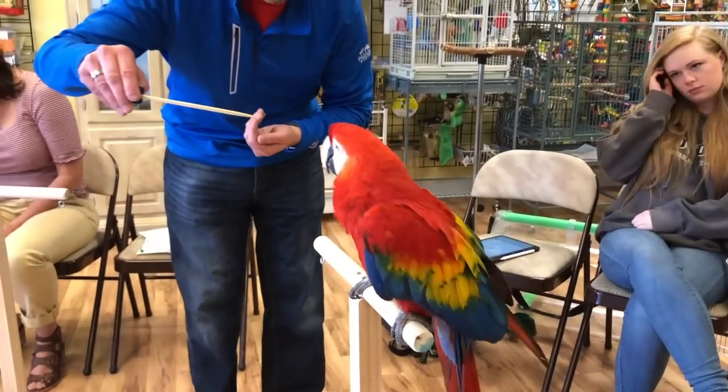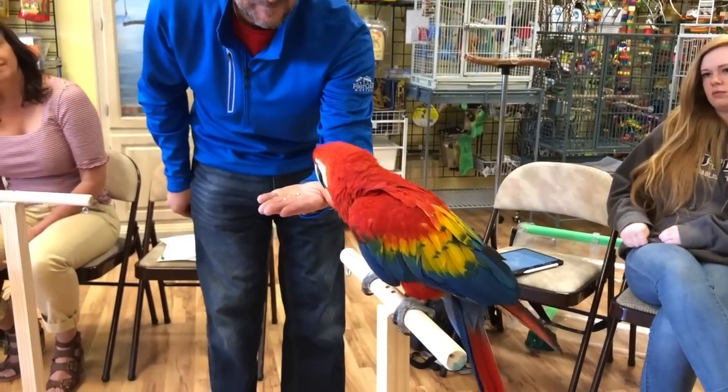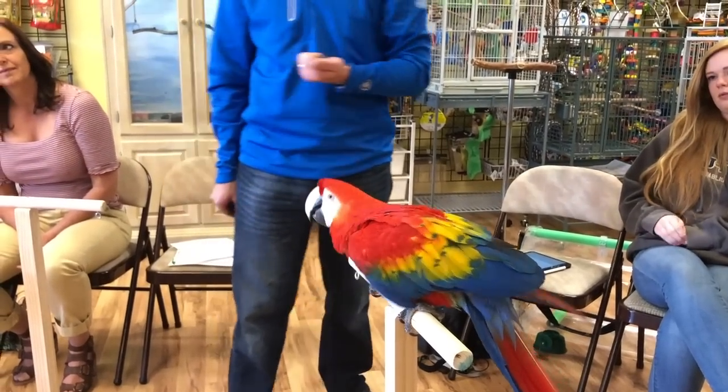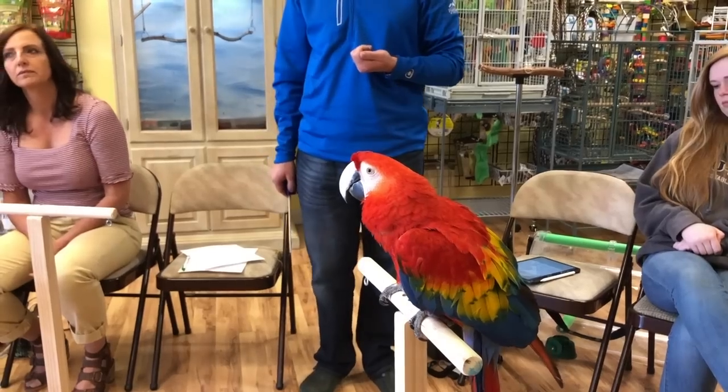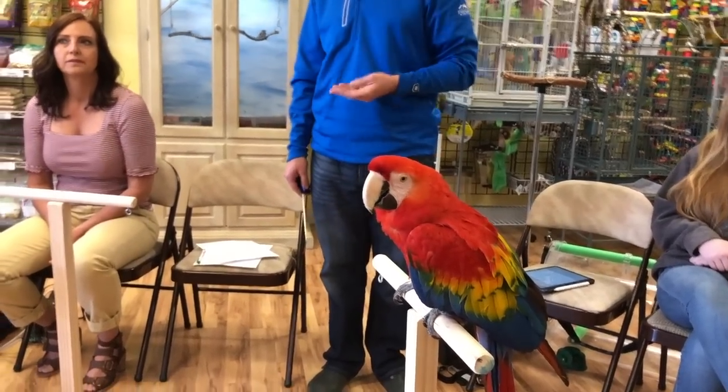You wanna try that one? So you see when you entered her bubble, you had her attention. Hide the stick. Oh, okay, so step back. So part of what happened there is it's a crap treat, okay? So let's see if we can find a better treat.